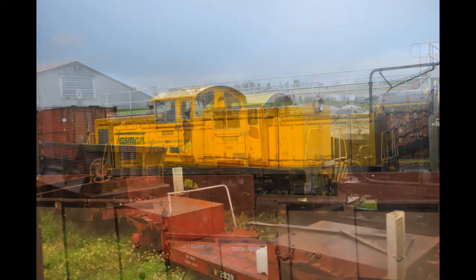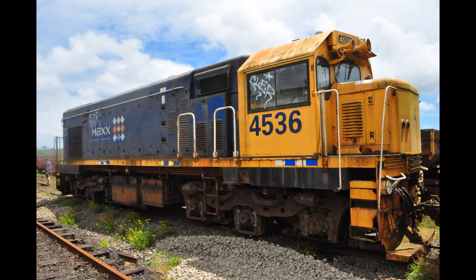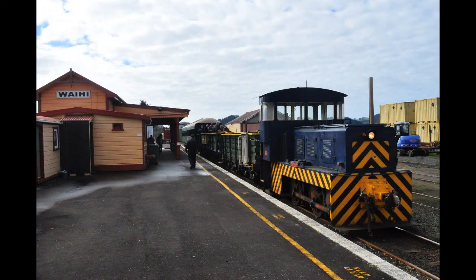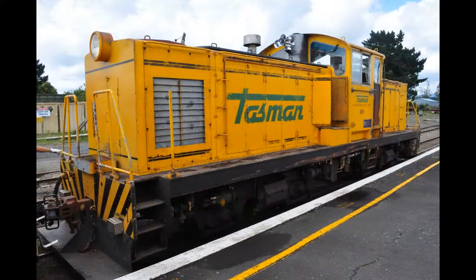In July 2020, the engine was transferred again, presumably because the GVR must have needed more space to store their own rolling stock. This time, she went to the Goldfields Railway along with DSC 2338. Both the DSC and Niigata locomotives are owned by DBM Contracting, and the latter is sometimes used to haul the GR's passenger train.